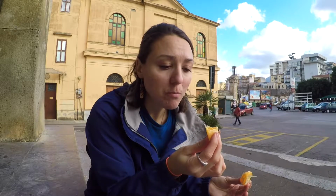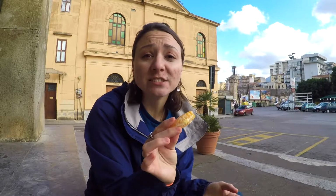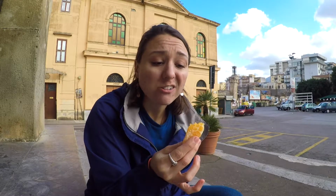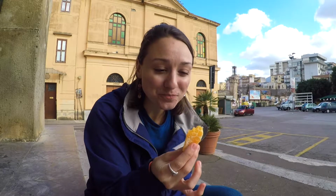Hold on. I've never eaten so many oranges. Actually, I've probably eaten more oranges since I've been in Italy for 3 weeks than the entire rest of my life combined. I've been eating at least one a day, if not two or three. That's a lot of oranges. They're really good.